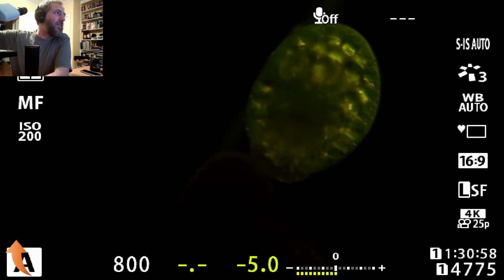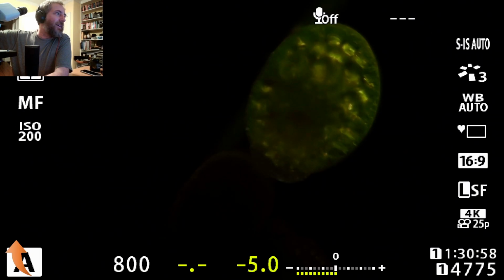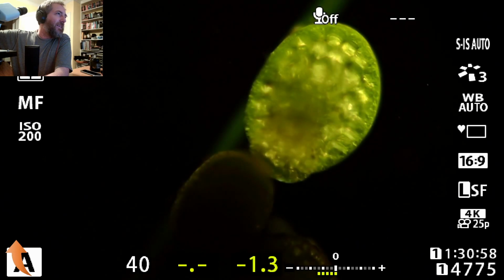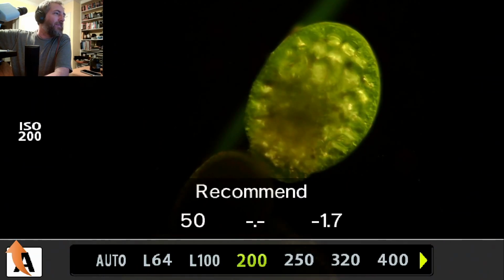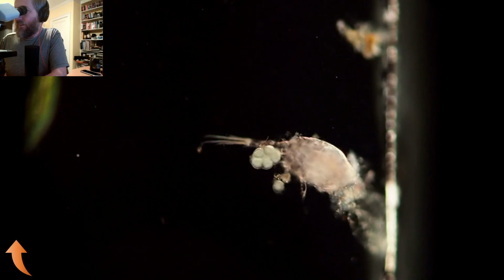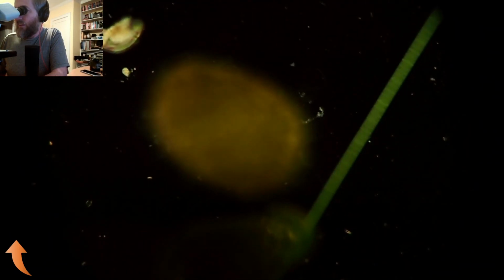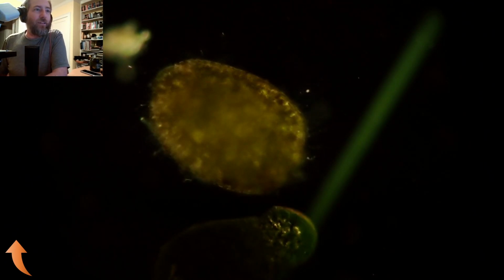Keep making it do the wrong thing. Trying to decide between making it glow too much and not glow enough. Yeah, these are duckweed. And right before I started streaming, I actually looked through the slide to try to see if I could find anything cool in it. And there's actually a diving beetle in here.